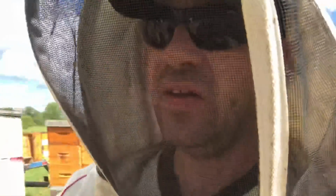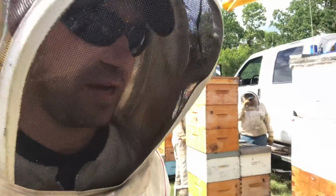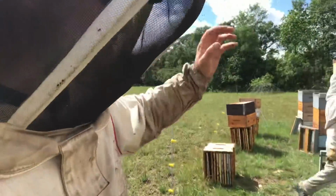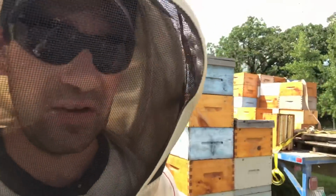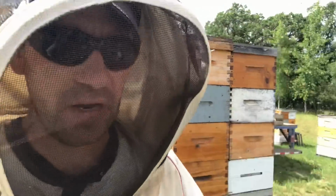So we have just instantly provided these bees with fresh new space right above that cluster. These bees will move down and they'll maintain their nest just as if we weren't even here. It's just all of a sudden that honey's disappeared, and they have 2 empty boxes up on top of them. It's like boom, they're out of honey.